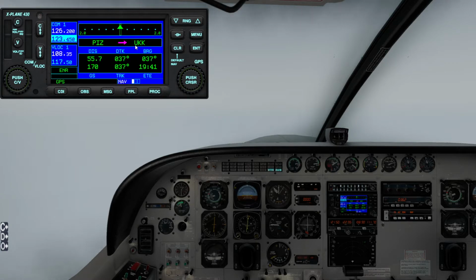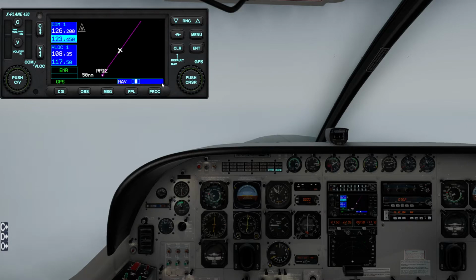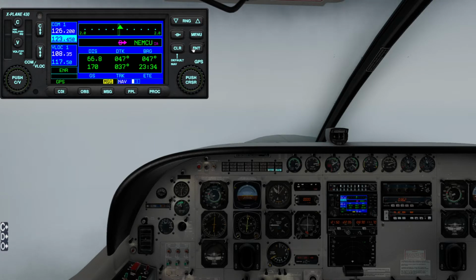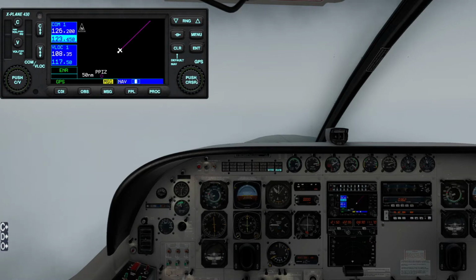We're still direct, as you'll see here in a minute. Then what we're going to do is click Procedure one more time. Click Activate Approach. And we are now banking towards NEMCU, our initial fix.